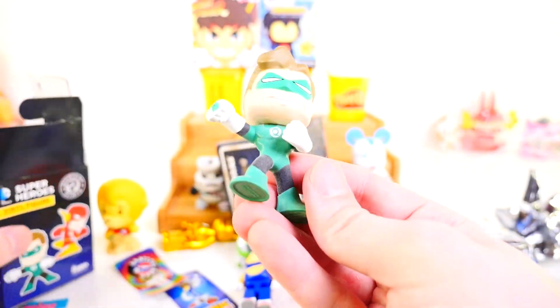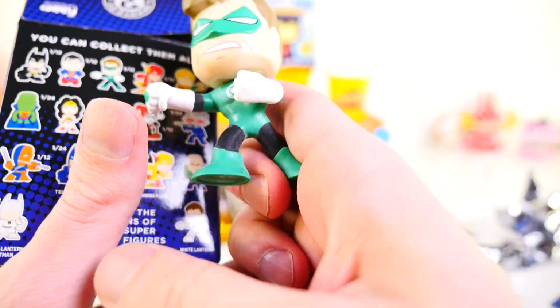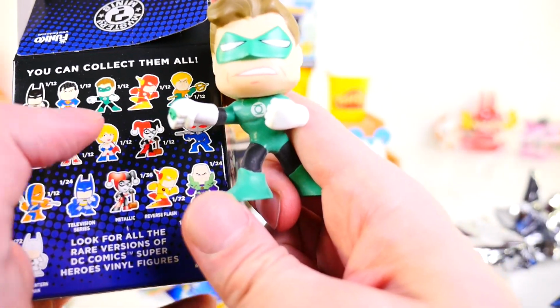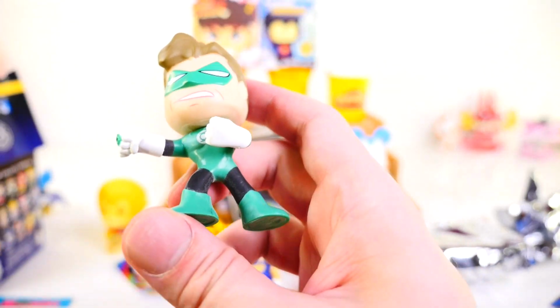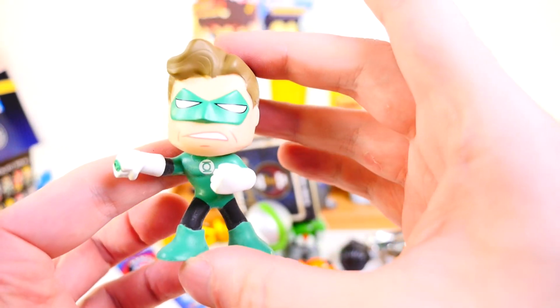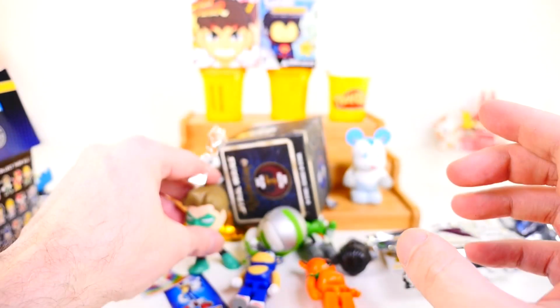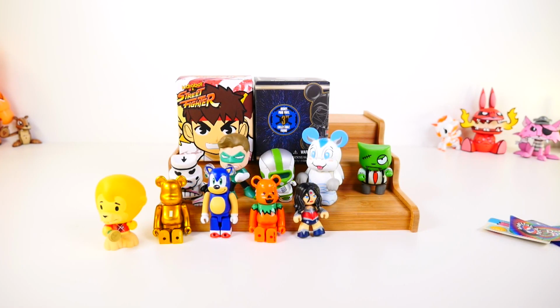So looks like we got Green Lantern, and just like the Batman that we opened in the last video, he's a little dusty for some reason as soon as I opened him up. He's a 1 in 12. He's a more common figure in this series. I don't know if I've gotten this one before, but there's a look at Mr. Green Lantern. Now let me get this cleaned up. Look how messy this is. And that is much, much better.